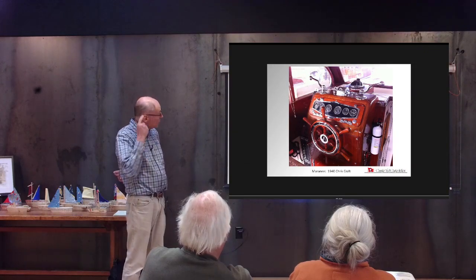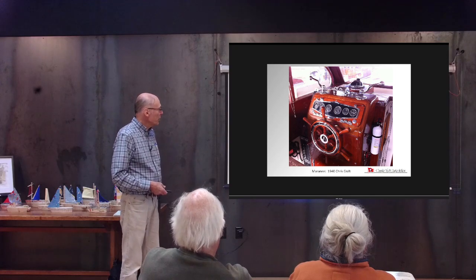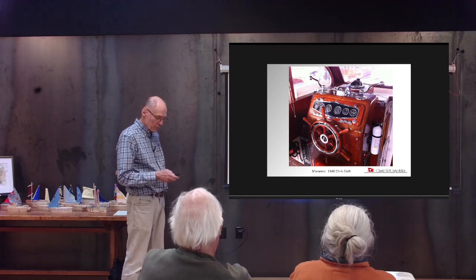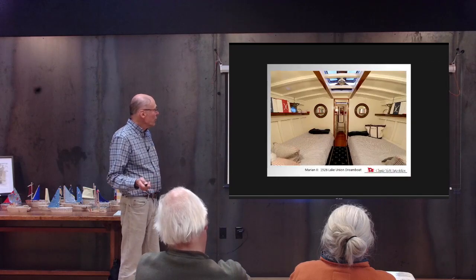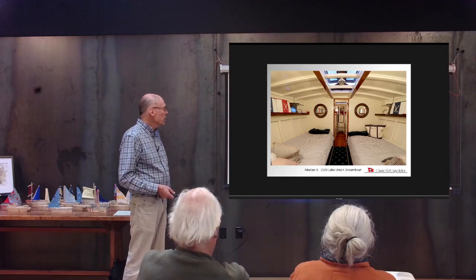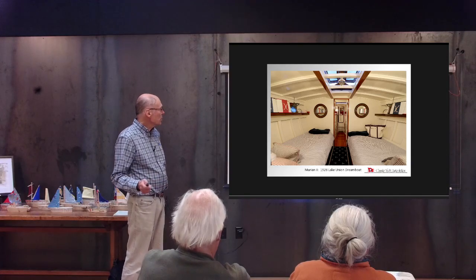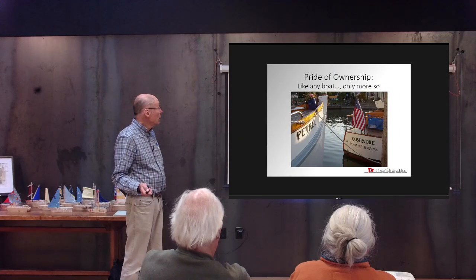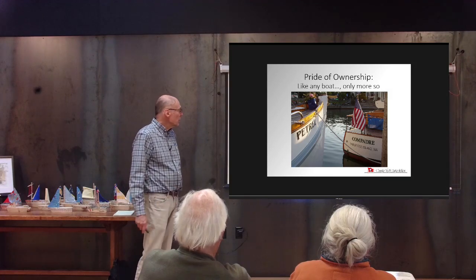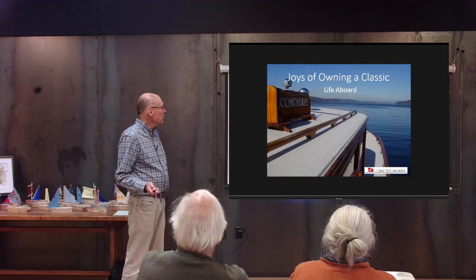And talk about attention to detail. The helm station here on Marigny is certainly very impressive, and it kind of just shouts pride of ownership. As does the interior of the Marion II, this beautiful stateroom. Just stunning. So, as I said, pride of ownership is something you hope to see in most boats, but I think on these classic boats, it's perhaps just a bit more so.